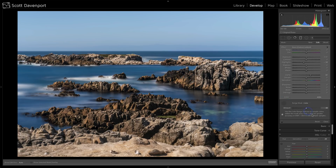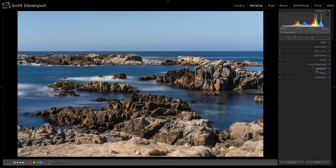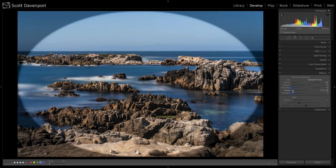I think I'm going to go back to our basic panels here and just go down to the effects area and try out a vignette. If you've seen any of my videos before, you've seen this before. I take the roundness down to 0. I'll take the darkness pretty darn far. Not the roundness, the feather down to 0. So I can see where the vignette is.